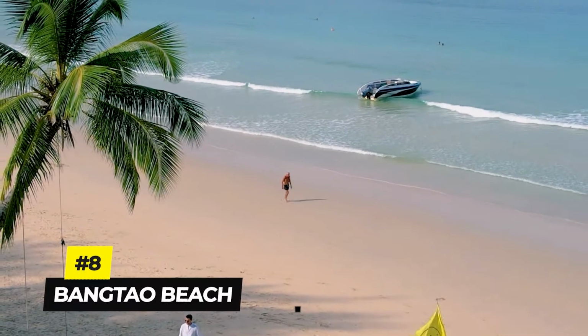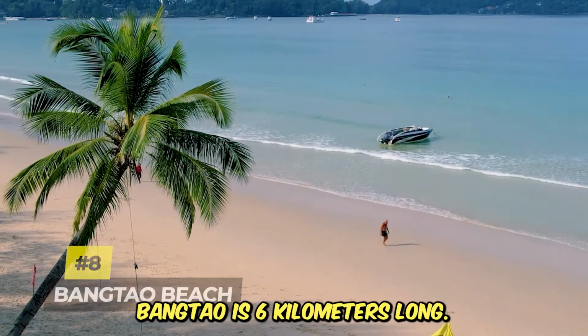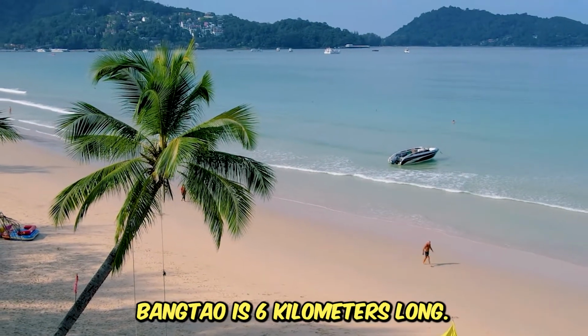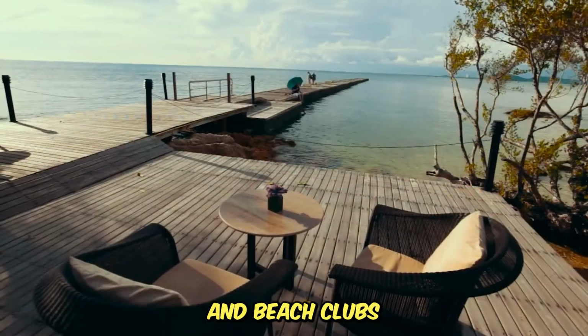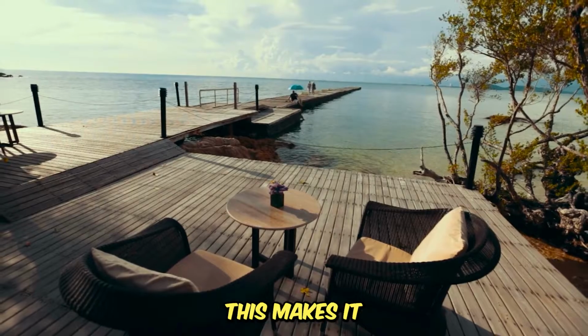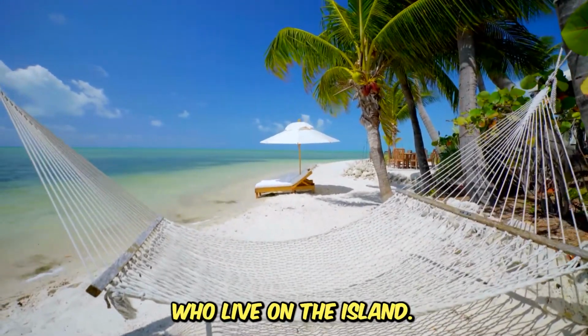Number 8. Bangtao Beach. One of Phuket's longest beaches, Bangtao is 6 kilometers long. Along this stretch, you'll find some of the best hotels, restaurants, and beach clubs on the island. This makes it a popular place for both tourists and people who live on the island.